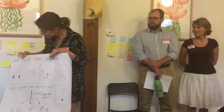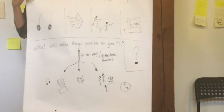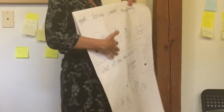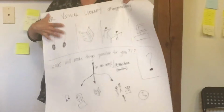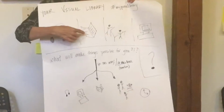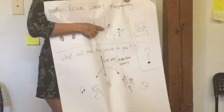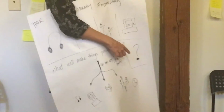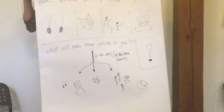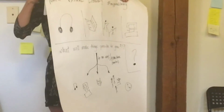So we created your visual library, #MyPumaLibrary, where you can walk into the library and there are, imagine these as fluorescent colored posters with black icons that are very clear. These are headphones, if you didn't know. This is a book. These are people working collaboratively around a table. Here's a computer. Here's, I was planning on using the library like this, but you don't have my icon. And based on that, there's a question that's posed: what will make things possible for you today?